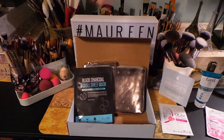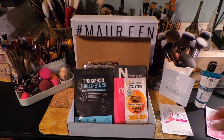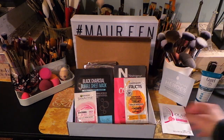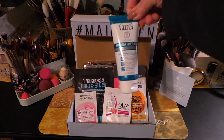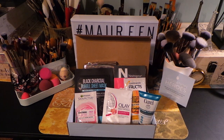So we got 2 masks, and then a hair treatment. We got another mask from Garnier, and we have a face wipe, and then we have a wet skin moisturizer from Curel, and that is the classic box from Walmart for the month of January 2019.